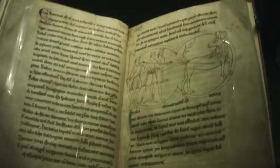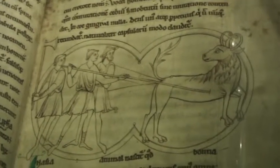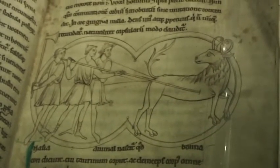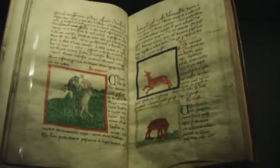Bonnacon, the images in a tree. Preliminary drawings. 1200. People are hunting. A wild goat, monosceros. A bear. 1300.